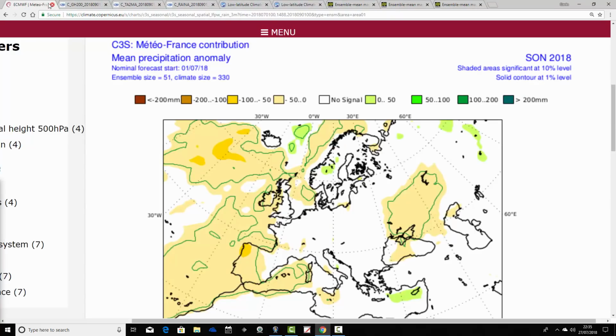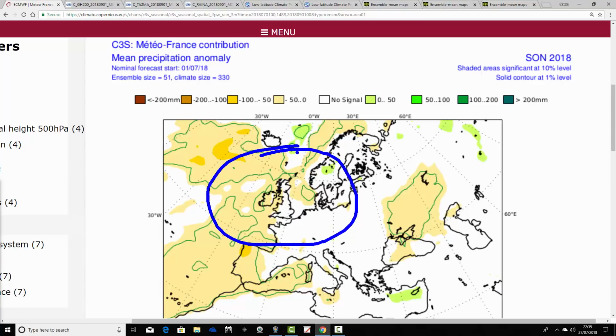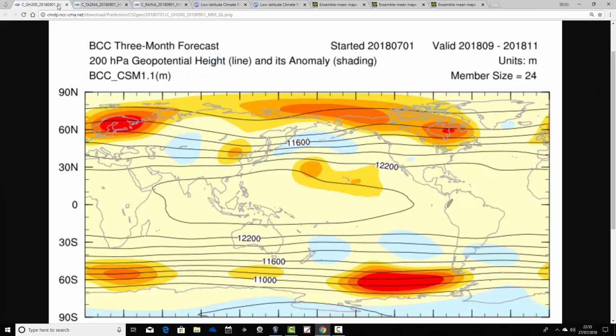And with high pressure dominating the weather through the course of the autumn, it's rather dry as well, across particularly the northwestern part of Europe going out into the Atlantic. So a warm but dry signal with high pressure dominating this autumn from Meteo France, in rather a contrast to what the ECMWF is showing.